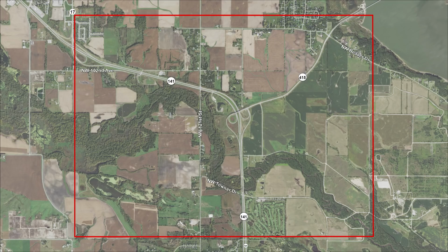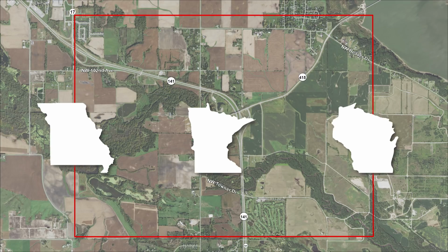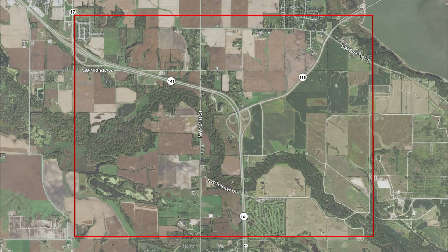The fourth alternative is to construct reduced conflict U-turn intersections, commonly called an RCUT or a J-turn. This type of layout is used with some frequency in Missouri, Wisconsin, and Minnesota. The RCUTs or J-turns would be installed at Iowa 141 and Northwest Towner Drive, Northwest 121st Street, and Northwest 102nd Avenue.